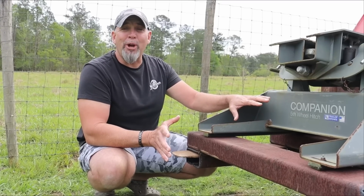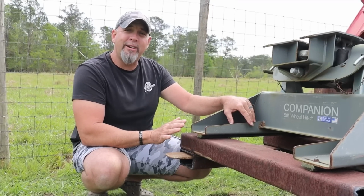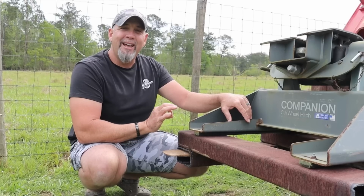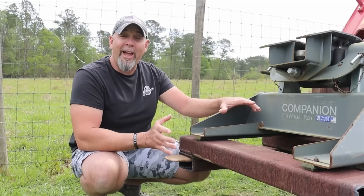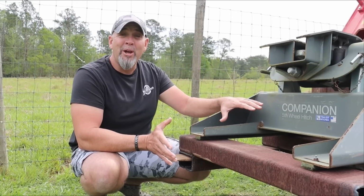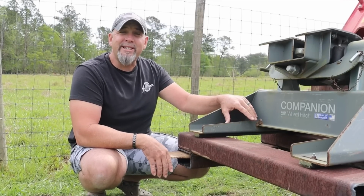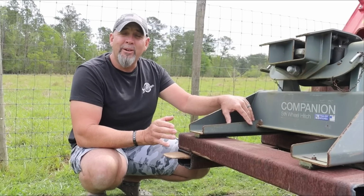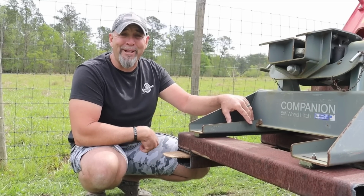Now we did get a couple comments concerning the welds on this because I did not take the time to grind it and make it slick and really prepare the surface that's being welded to. Our welding rods of choice, what we used was a 6010. 6010 is a mild steel with a cellulose flux, and it's going to work just fine in this application.